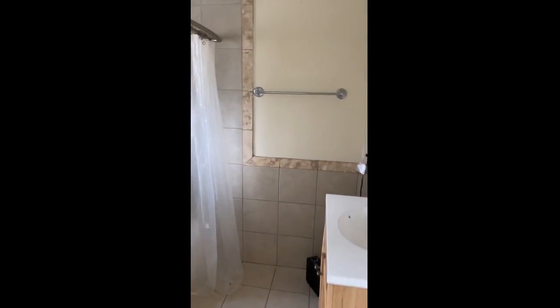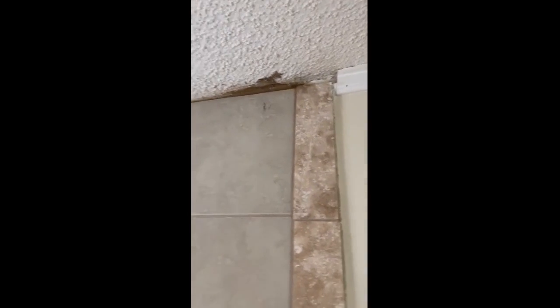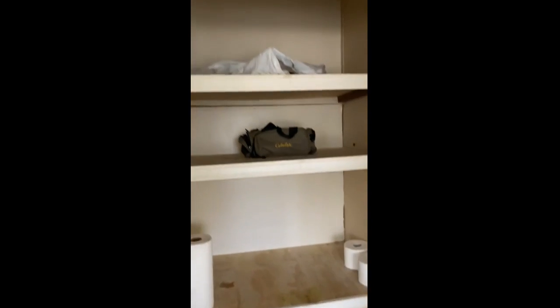In the bath, then, this is the master. You also have a linen closet, tub, shower. Again, just some repairs are needed up there. That's not water, it looks more like putty. And in here, again, a linen closet in the master.